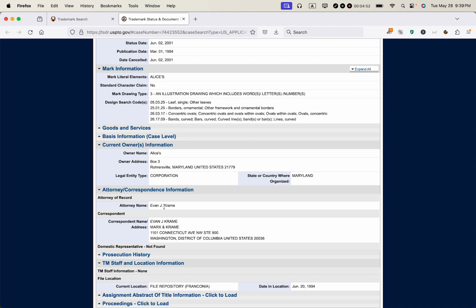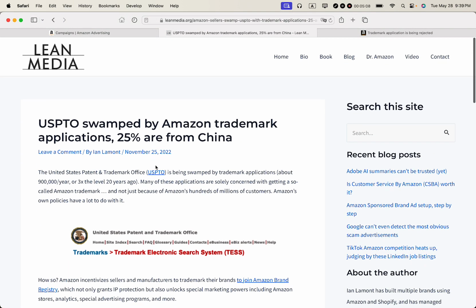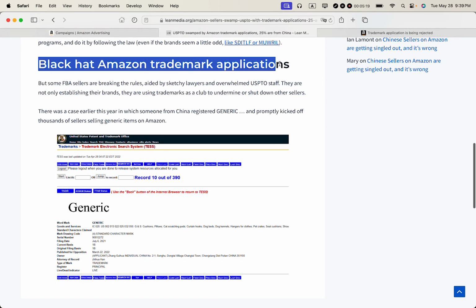But what Amazon is worried about is some of these attorneys are actually just not working on the sly, but they basically figured out loopholes in the system and they're exploiting them. And let me show you what I mean, because I've written about this before on my Lean Media blog. If you go to USPTO swamped with by Amazon trademark applications, 25% are from China. I have a section here called Black Hat Amazon trademark applications. And this has come up a couple times.